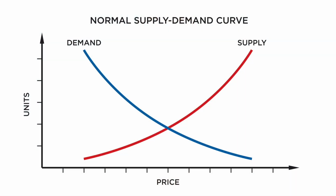I'm basing this visualization on a classic supply-demand curve. These curves illustrate how the supply and the demand of a commodity react to its price. Notice that this is a qualitative chart rather than a quantitative one. This means that it shows you the general shape of the curve, but not its precise values.